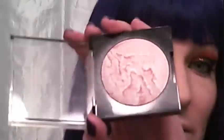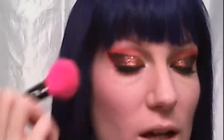And then I'm going to take a very strong highlighter, and I'm going to use the same brush and put this on top of my cheekbones. Now, as well, you can always do glitter up here as well. It just depends on how much you want to do. You just want a fairly strong highlighter because the eyes are so dark and dramatic that you really want to bring more light to your face.